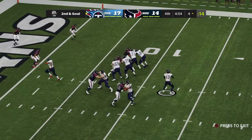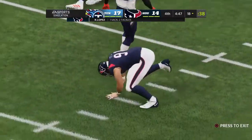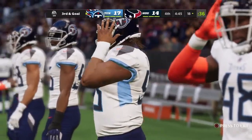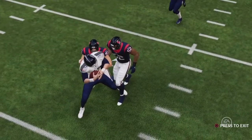Here's Tannehill. And he's going to be taken down, sacked back around the 18-yard line. A very costly sack there on 3rd and goal. Pushes him back big time. And now you figure the field goal team coming on 4th.